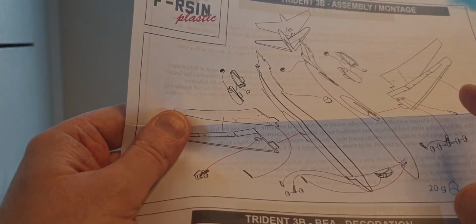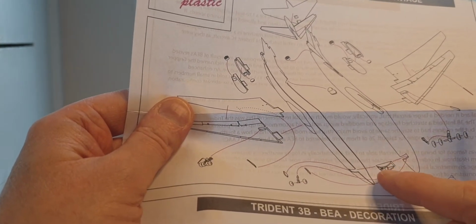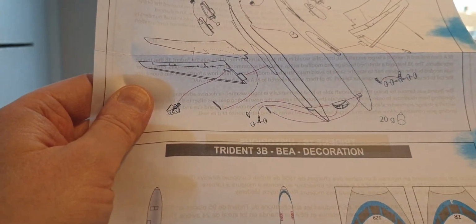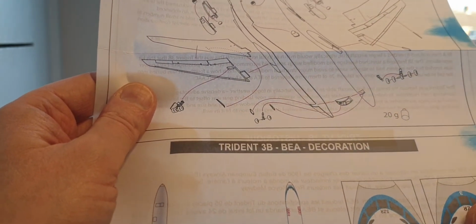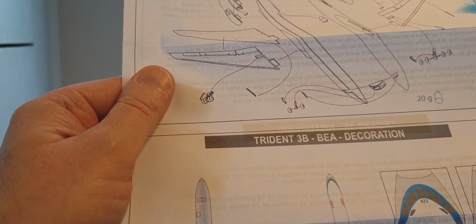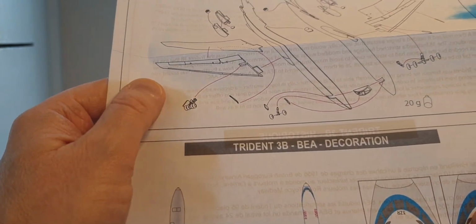Undercarriage bays are assembled along with the fuselage. You've got the undercarriage bay there for the front nose wheel, because obviously it had the unique thing of having the front wheel offset. I think it's just basically to do with steering, I expect, or manoeuvring it on the ground. Nose wheel goes in, etc. Again with the undercarriage bays all together.